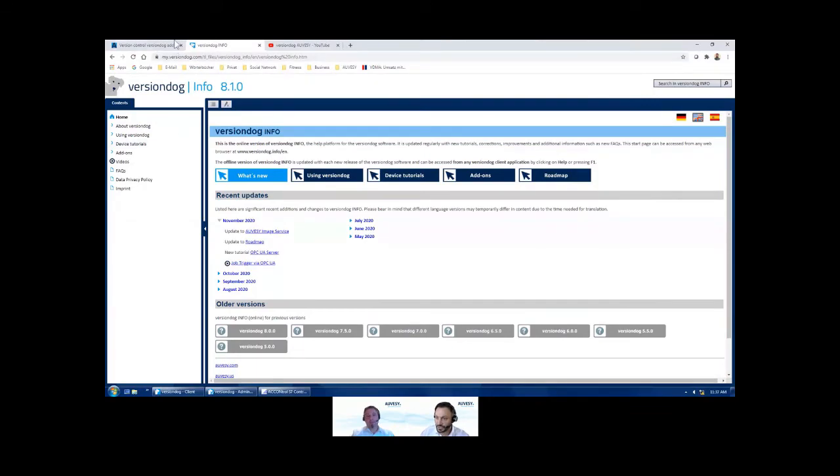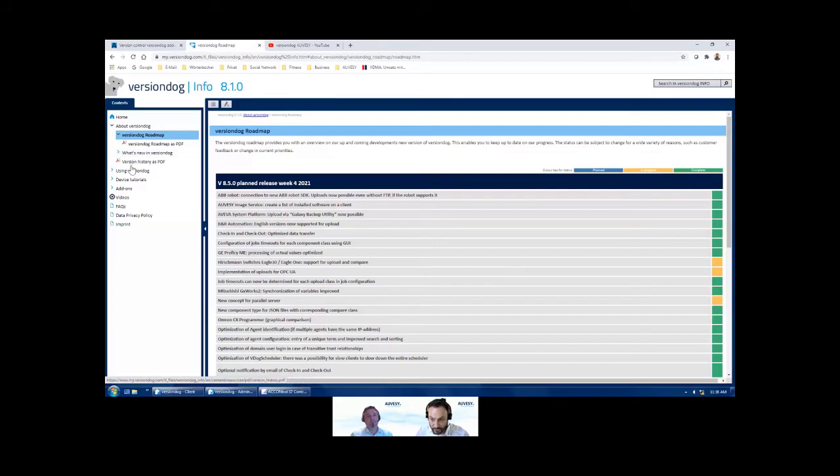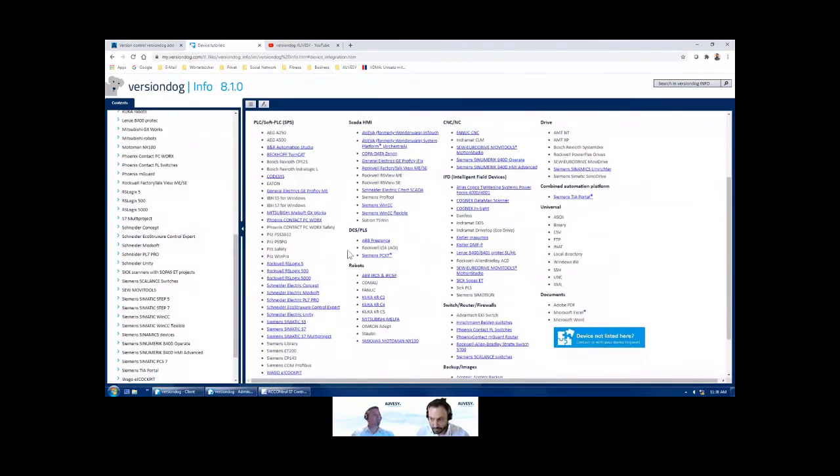So let me share my screen once again, because that's a good question. The question was, where can I find technical detail information? And this is the homepage my colleague Jochen was talking about. It's VERSIONDOG info, as you see it here. It's an open platform, and I always call it an open knowledge base for everyone who has access to the internet, because here you find all information about VERSIONDOG, the roadmap, what's new in VersionDog, but also device tutorials. And here you see all the different manufacturers supported by VersionDog.